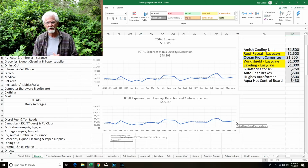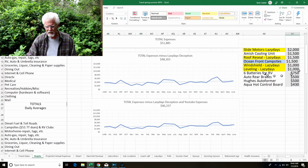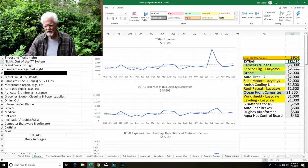And part of that going up is because, like I said, I started drawing Social Security in January, and we just started spending a little bit more money just because it was there. But without just taking out Lazy Days, leaving in all the camera stuff, $48,300 is our average. And taking out, not the things in white, but just the YouTube and the Lazy Days stuff, $46,000. If you took out these other things, that would take it down a couple more thousand. So just to throw that out there, what we've actually averaged is $51,885.